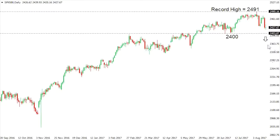SPX 500. The S&P 500 has pulled back in the previous week, and this could set the stage for a drop below major support at 2400. If the market can break down below 2400, it will be interesting to see if we get a close below 2400 on any day this week.